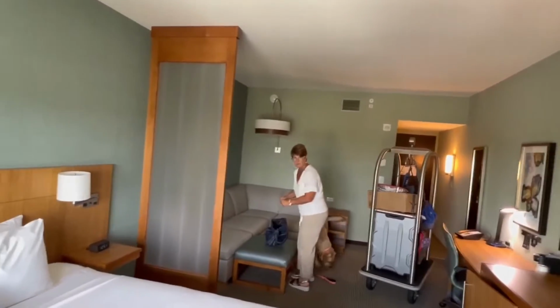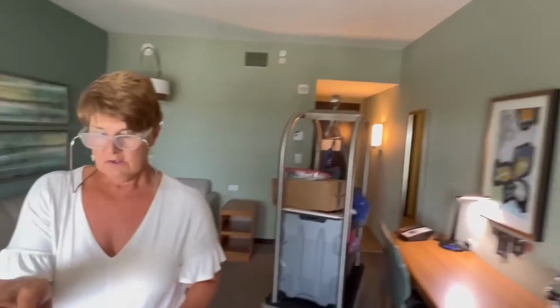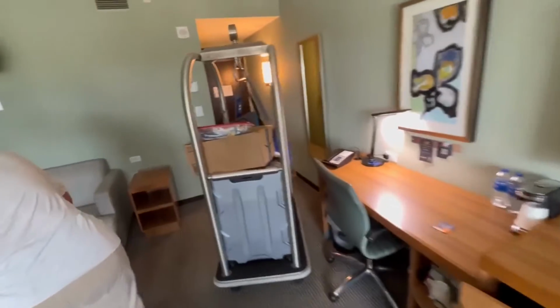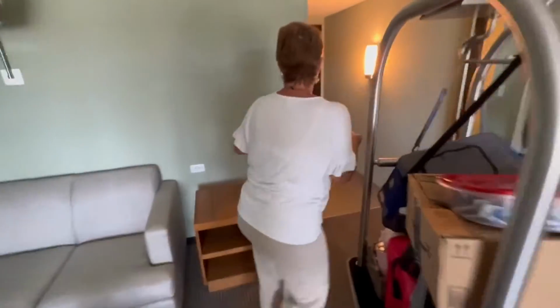What is the internet? They didn't tell us. Oh, free Wi-Fi everywhere and connect with ease. Where does it say that? On the back of the card, right here. Mine doesn't. Oh, you have the envelope. Okay, right. This is a nice room.